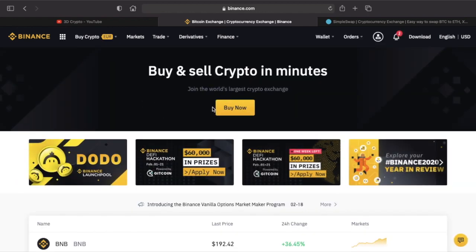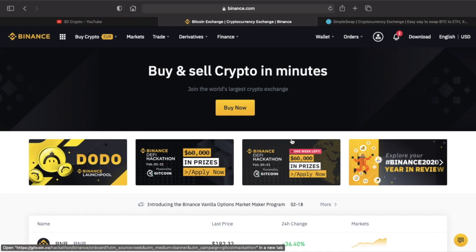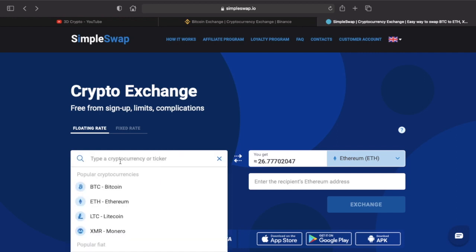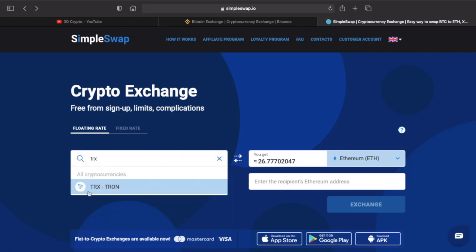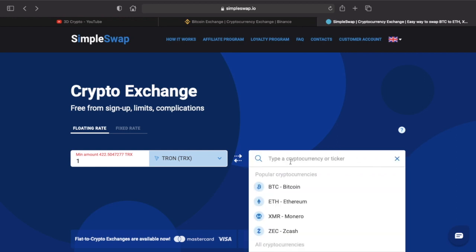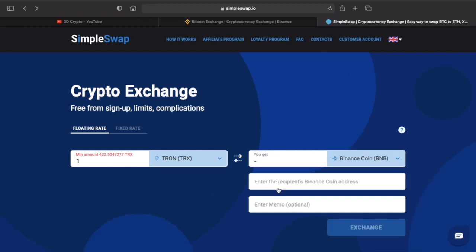Now, if you're in a region which doesn't support Binance natively, you've got some more steps. So firstly, you're going to need Simple Swap. Simple Swap is simple, free, with no sign up, no KYC, no limits, no complications. You can go from one crypto to another very, very easily. For this example, I'm going to go from Tron to BNB. I want to transfer the Tron holding I have into BNB and make it usable on the Binance Smart Chain.